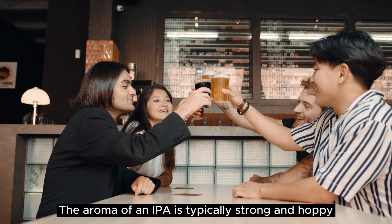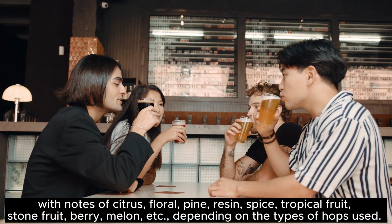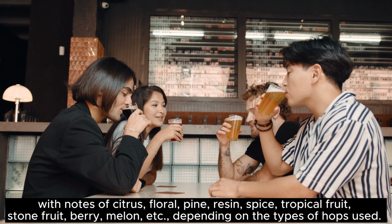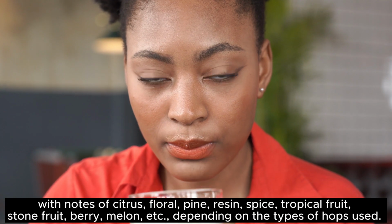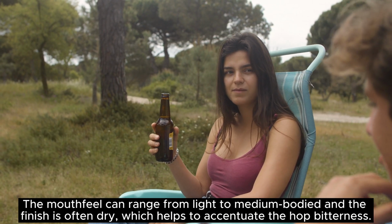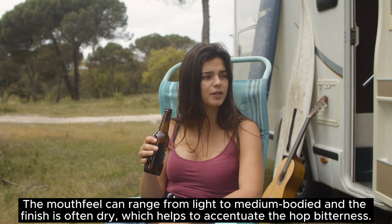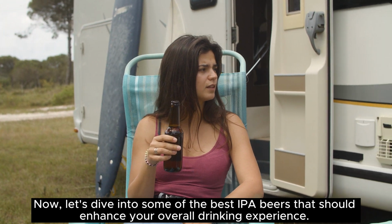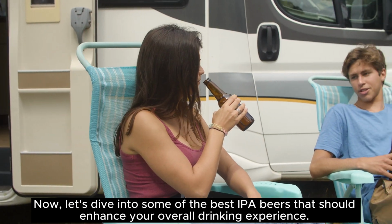The aroma of an IPA is typically strong and hoppy, with notes of citrus, floral, pine, resin, spice, tropical fruit, stone fruit, berry, melon, etc., depending on the types of hops used. The mouthfeel can range from light to medium-bodied, and the finish is often dry, which helps to accentuate the hop bitterness.